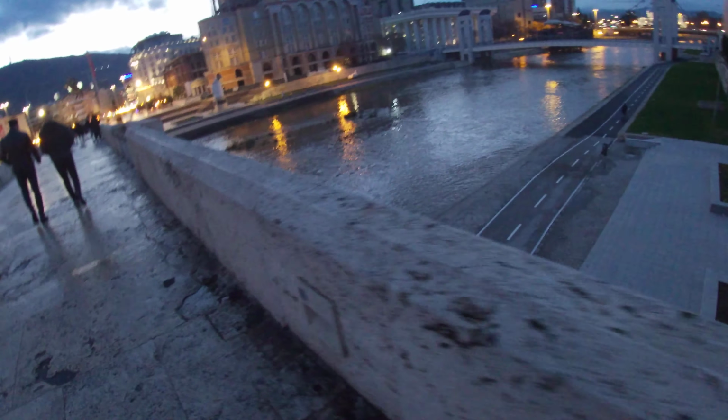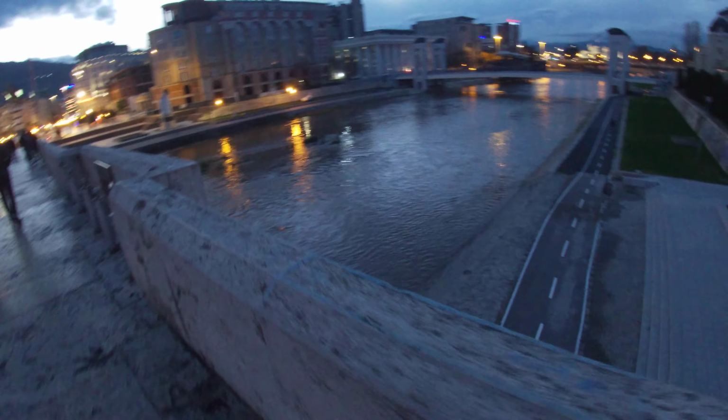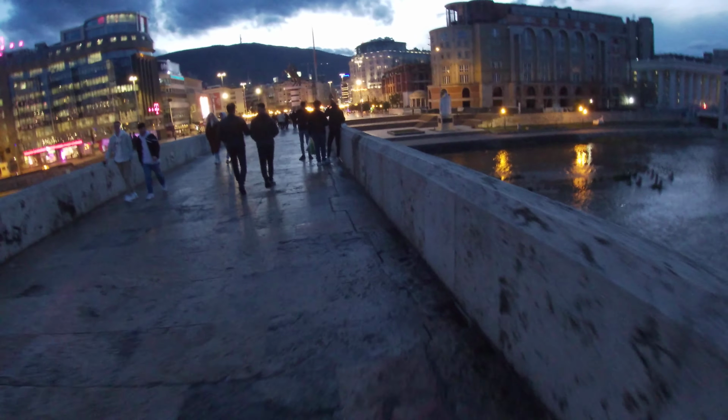This is the Vardar River, by the way. It divides Skopje into two parts, and there are also many modern bridges on this river. Nowadays, this stone bridge is forbidden for cars, of course.